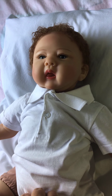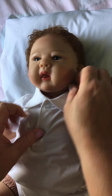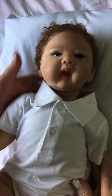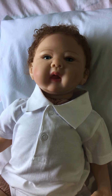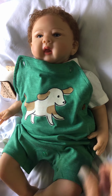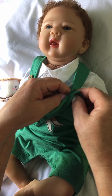So this little onesie fits him. Right. Let's get your dungarees on and see how we go. Yeah, and you can have your s'mores back. So they fit him nice, I think. They are too big, but it doesn't matter. There, let's do your braces up there.